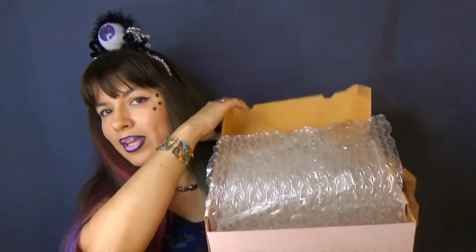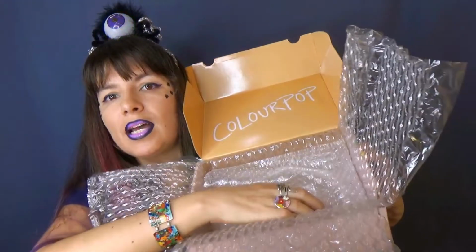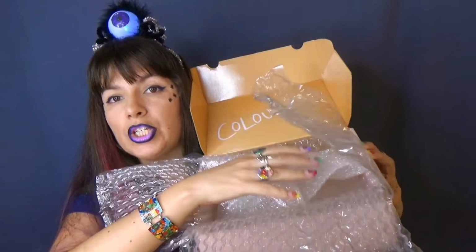I also kept the box this all came in just to show you the way they package stuff. So there was this thick bubble wrap, and also inside for the mirror and for the palette there were 2 additional bubble wraps. So that's just in case you were wondering something like this, how they package stuff, if it is broken easily or not. It's not broken easily. So now let's talk about the Hocus Pocus collection a bit.